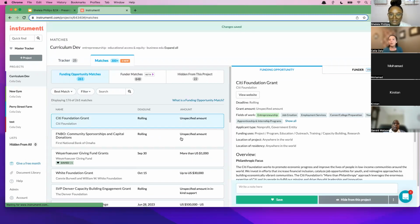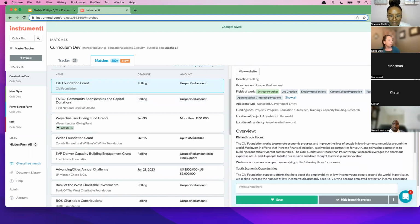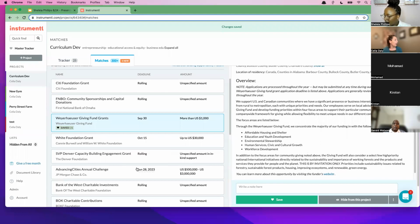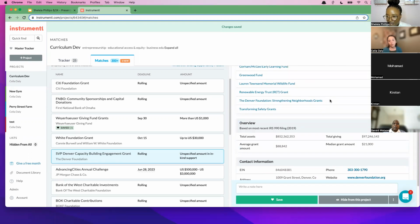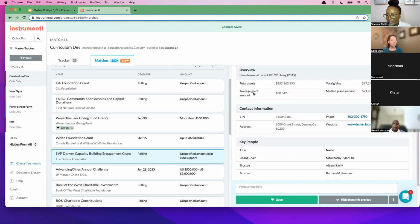Essentially, this is an email inbox of good fit matches for your organization. Really quickly, I can zoom through here. I can see what fields of work this funder is focused on. What is the overview, right? What are some of the eligibility requirements within this organization? If I go to the second tab, I can also take a look at 990 data, and this is all laid out for me in a way that keeps me from having to do a bunch of math and extra research. So really quickly, I can see this high level overview.